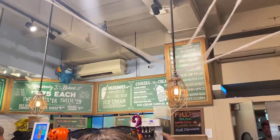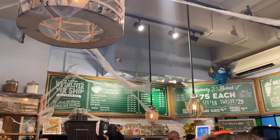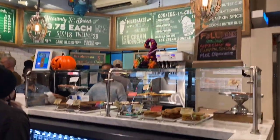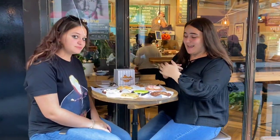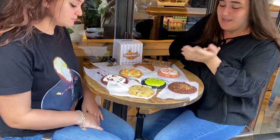So we're inside and the place is really cute. They have a huge variety of cookies and they have them all on display. This is a really nice place. I'm really excited to try it. Can I get the box of six, please? Okay, so we pretty much bought two of every cookie. They all look delicious and the concepts are insane. I definitely will think about recreating some of these.